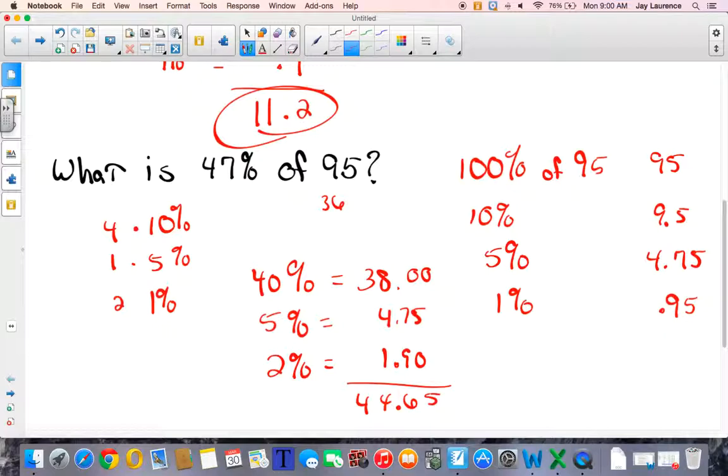Okay? Another way to do it would be to find 50%. Okay? You could find 50% and then subtract 3%. Now, I'm not saying it'd be easier. I'm just trying to show you lots of different ways so that you can be fluid in your understanding. So, 50% is pretty easy. It'd be half of 95. Well, some of you will have trouble with that.